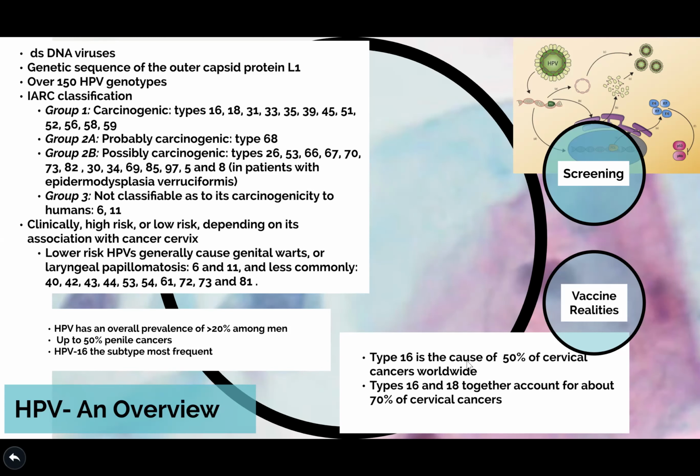HPV is also not just a women's thing. It's also a male thing. It's present in an overall prevalence of 20% among men and is involved in up to 50% of penile cancers. And with regards to men, HPV 16 is the most frequent type.